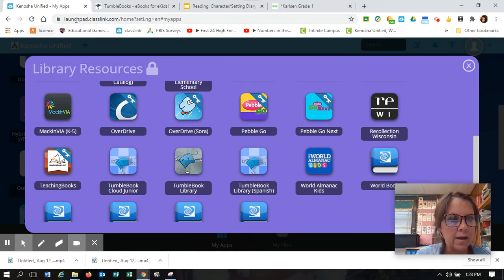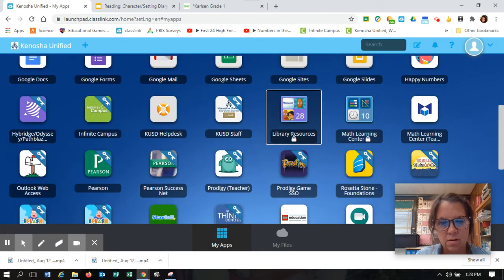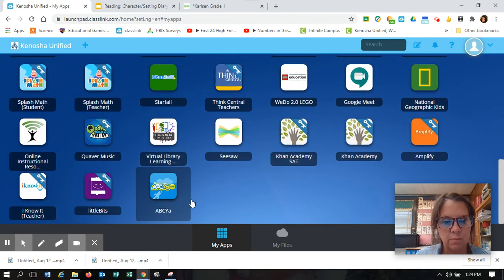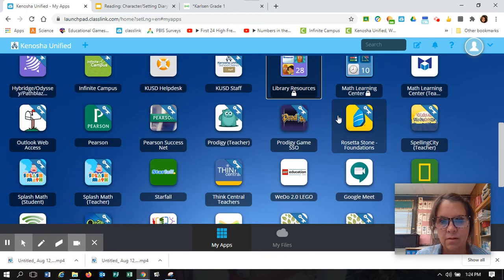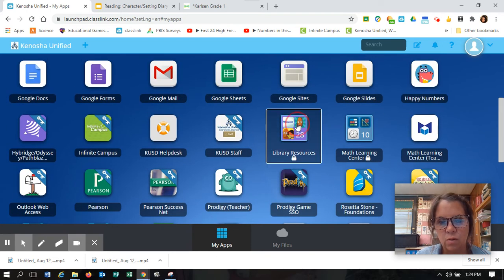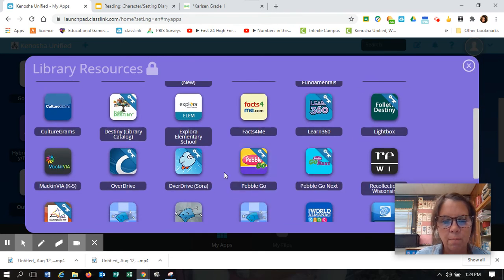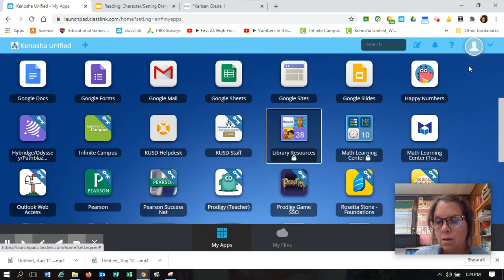Okay, so I'm going to get out of library resources. Okay, so I'm going to X out. So today I've just told you about a couple different resources that I'm going to let you practice now on your own. We talked about ABCya, and we talked about these library resources. This is the one with the BrainPOP. You could explore some of these different ones. We went into Pebble Go, and we went into Tumble Books. So I'm going to let you explore on your own right now in your apps. So go ahead and try those ones that I just talked to you about. So ABCya and your library resources. Have some fun. See what you can find out.